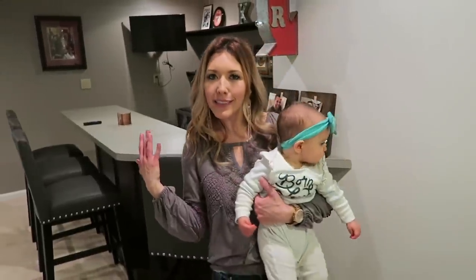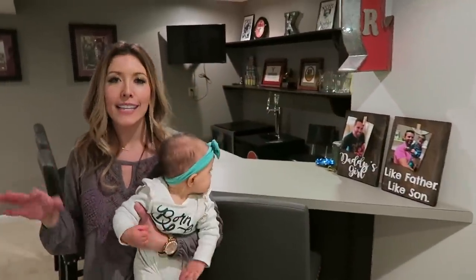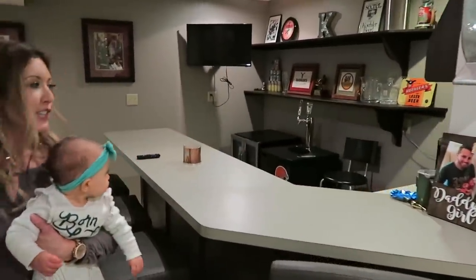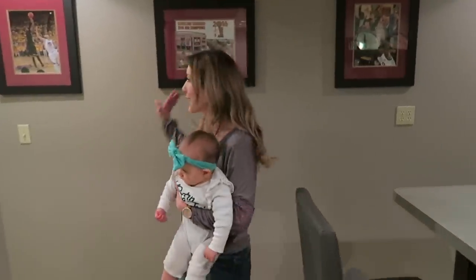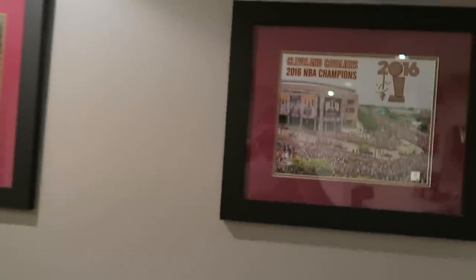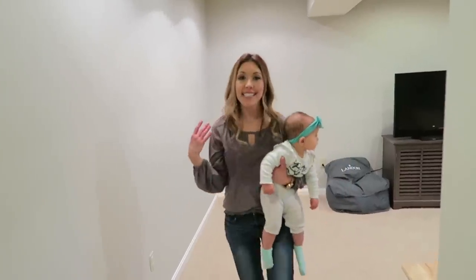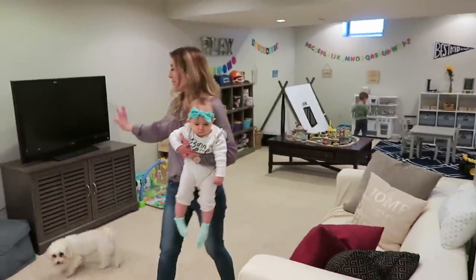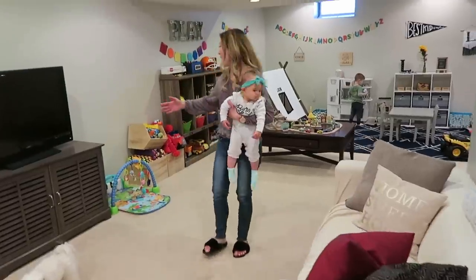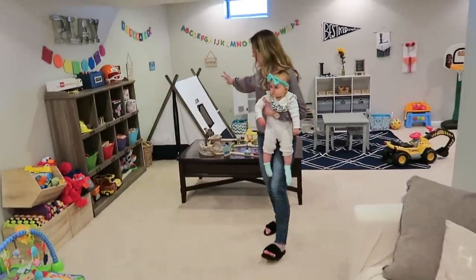This is my husband's man cave bar area. He's got a bunch of different cool sports decor. He's always repping the Cleveland pride. On this side is the kids' play area. So we've got a little couch and TV set up for them, and then all of their toys.